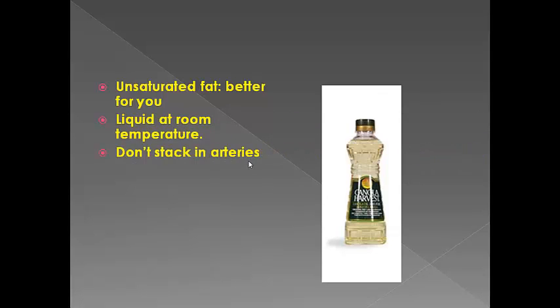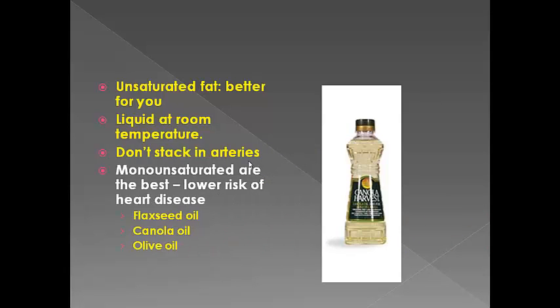But there's a specific type of fat called a monounsaturated fat that is not only not bad for you, it is actually good for you. Having it in your diet within a normal range actually can lower your risk of heart disease. Examples of those include flaxseed oil, canola oil, and olive oil.